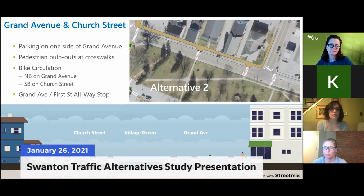So it's really splitting up that formalized bike accommodation half and half, half on Grand Avenue and half on Church Street, and then being able to fit in a little more on both sides. So really formalizing that parking and thinking through the circulation a little bit differently.